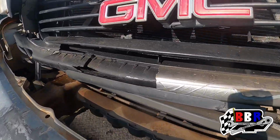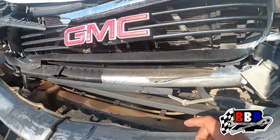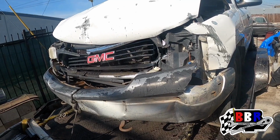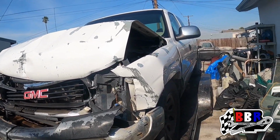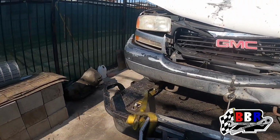You can see right here, the transmission cooler is damaged, so we definitely don't want to start this thing up till we get those lines connected to a new transmission cooler or something like that. We're gonna definitely get this thing torn down and get it going. Go ahead and jump in.